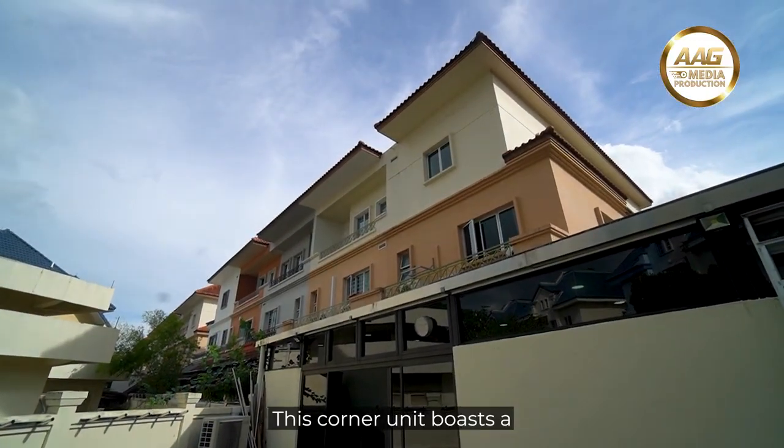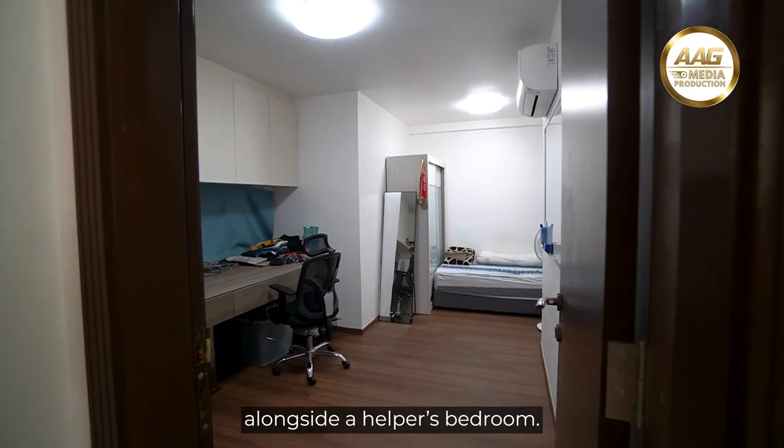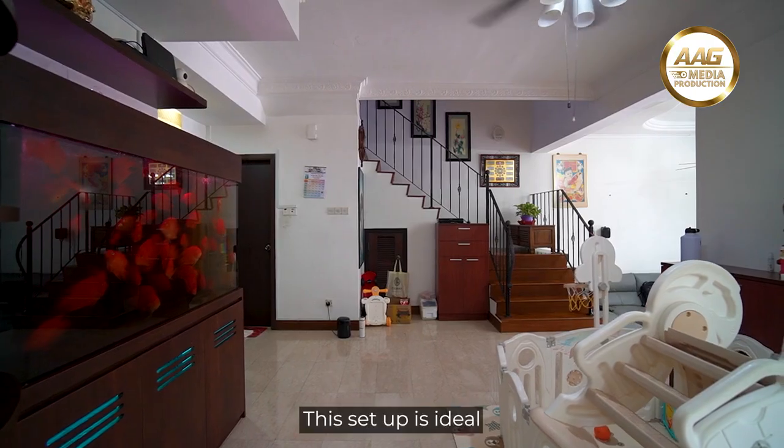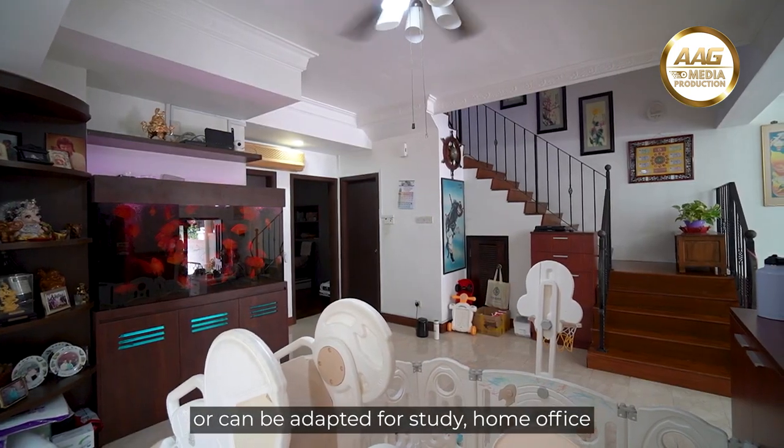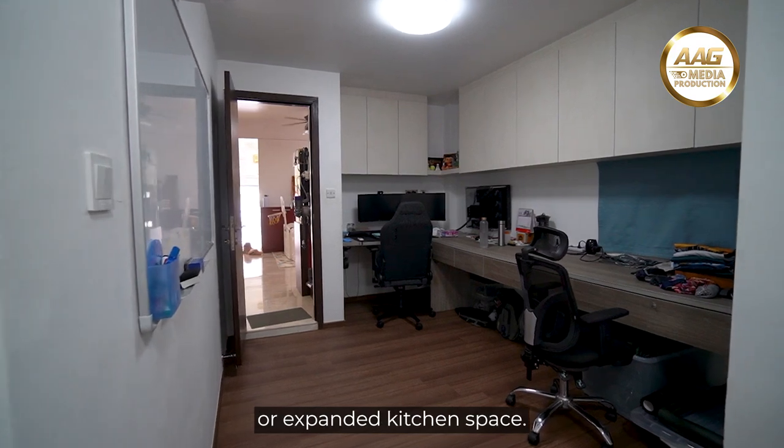This corner unit boasts a granny's room on the first floor alongside a helper's bedroom. This setup is ideal for multi-generational living or can be adapted for a study, home office or expanded kitchen space.